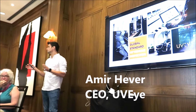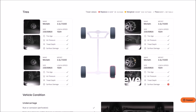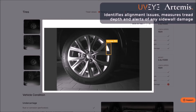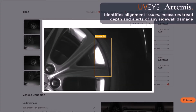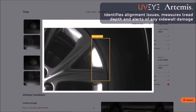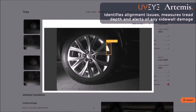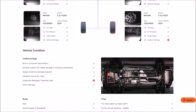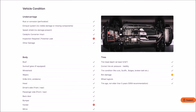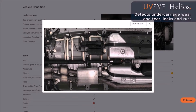Systems, vehicles are driving through them, and we're able to give you a full condition report on the vehicle. So we have the Artemis that scans the tires of the vehicle. We're taking images both of the sidewall and the treads. So basically, we're able to tell you exactly what is the full condition of the tires, including the DOT to understand how old the tire is, the brand, size, load and speed, cuts, bulges, rim damages, dry rot, everything about the tires.